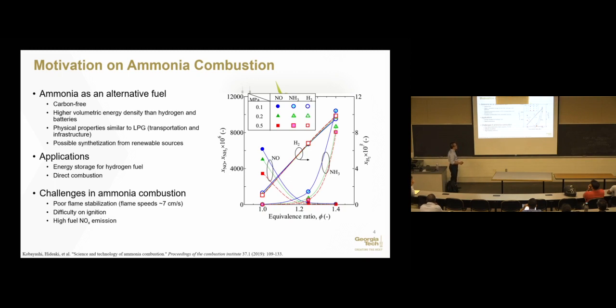Another important feature of ammonia combustion is that it produces lots of hydrogen in the exhaust. That is also what we observe in our experiments. Hydrogen is produced in the exhaust. So the exhaust of an ammonia flame is pretty dangerous, and we cannot simply use ammonia as a fuel. Looking at these points, ammonia has some really good features as a fuel, but at the same time, it also has some really bad features that make it not suitable to be a fuel.